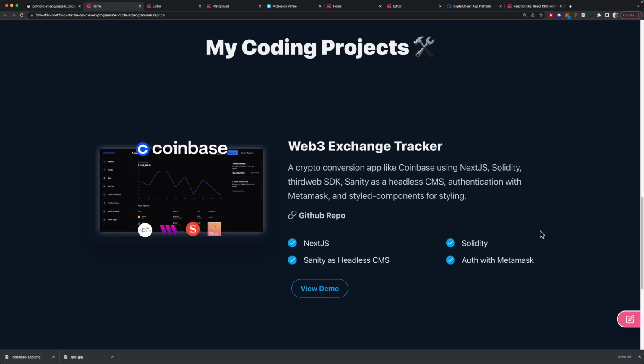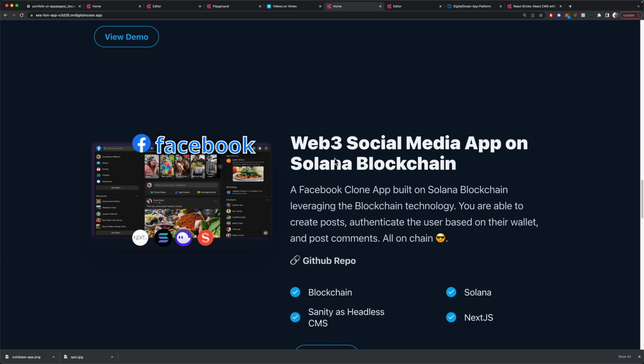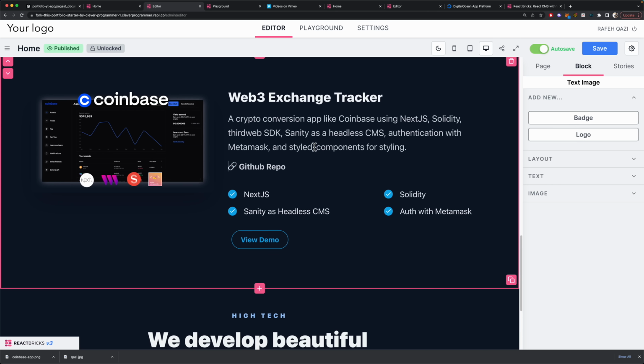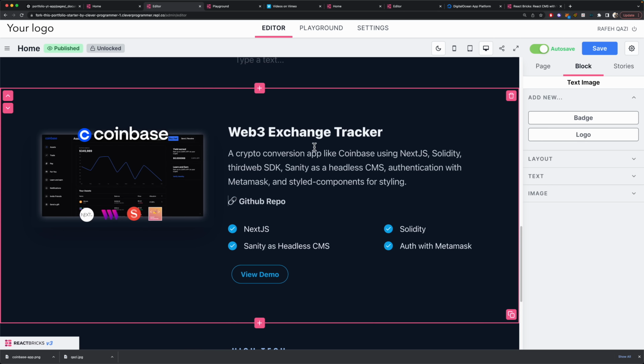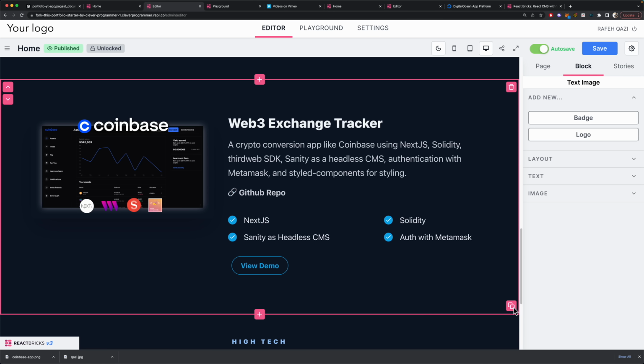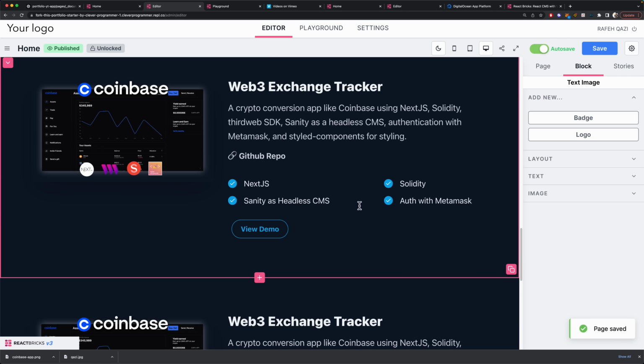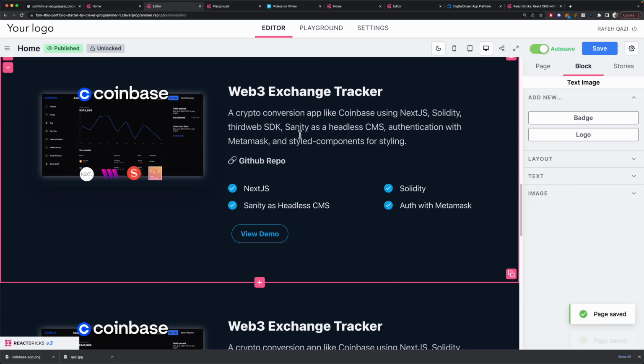That looks beautiful. And now what we want to do is have multiple projects. So we want to have a Medium style blogging app and a Facebook one. So I'm going to go back, and all we're going to do here is duplicate this block. This is going to be very easy. Click that copy button, and that'll just duplicate the block. Duplicate it one more time. So now you have 3 projects that you can show off.